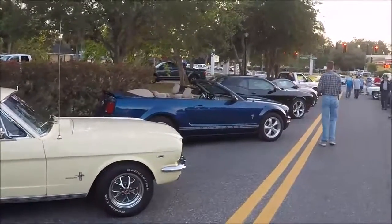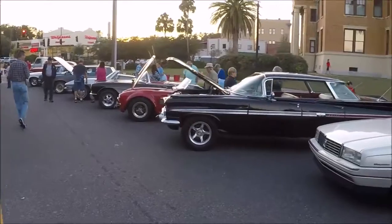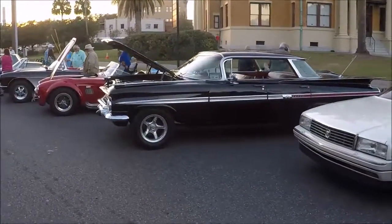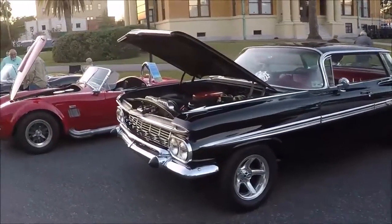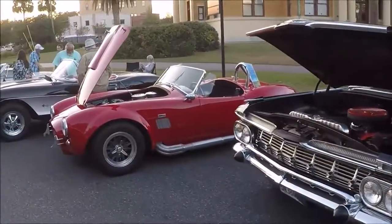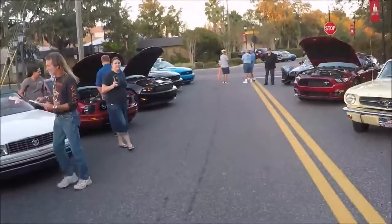My God, the show's been invaded by new cars. It's all newer Mustangs right there.